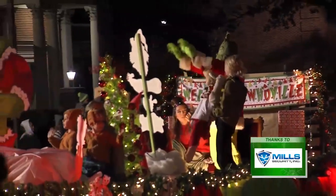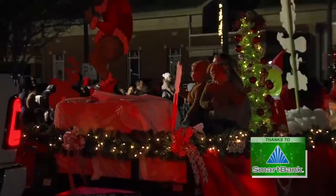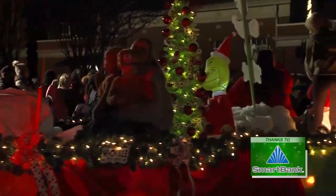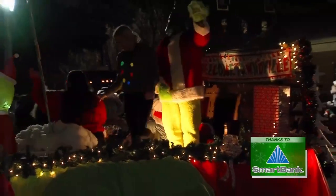I will always remember that. My teacher, Miss Linda Payne, and math teacher, Miss Miller. I remember that parade like it was yesterday. And we have another Grinch. We have friends and family on that float as well.